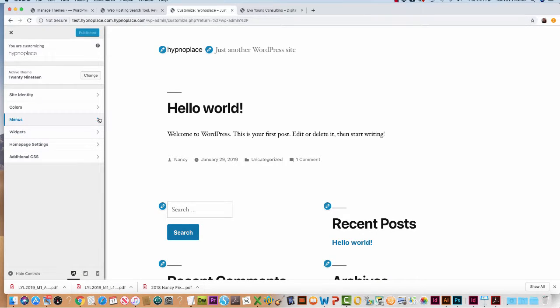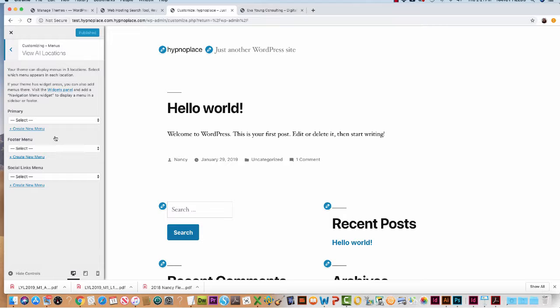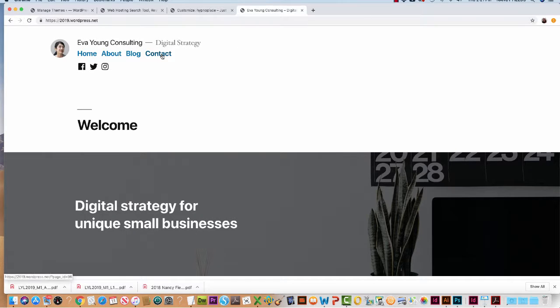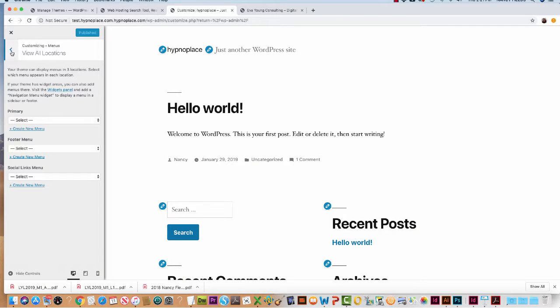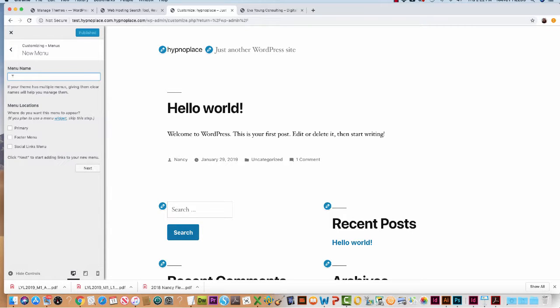So in Customize, I'm going to go to the Menus option, and in fact this says show all menus. This particular theme is giving you a primary menu, a footer menu, and a social links menu. And I'll show you right here. Here is the primary menu, and here's the social media menu, and the footer menu would be on the footer, just as it says. And so in this case, I'm going to just do the primary menu, but I first need to create the menu. So I'm in Menus, Create New Menu, give it a menu name, and I'll call it Primary. Click on Primary where I want the location to be, and click Next.